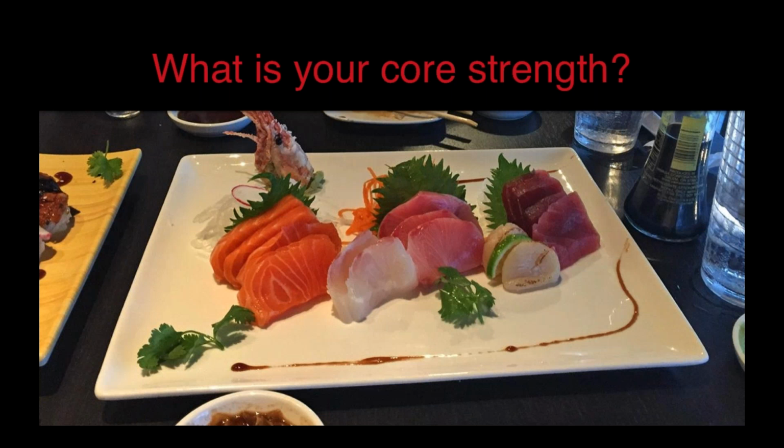Define your core strength and communicate it clearly in your website and your marketing materials. It's better to highlight a general core strength that encompasses many services than to clutter your messaging with a really long menu.